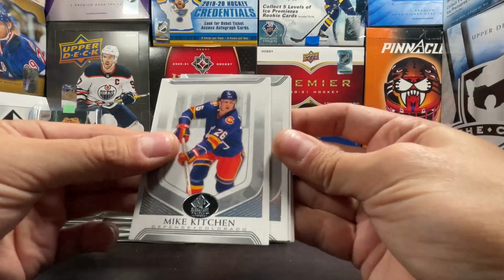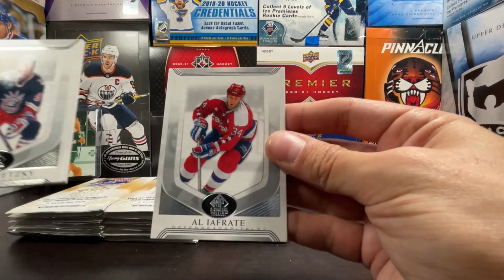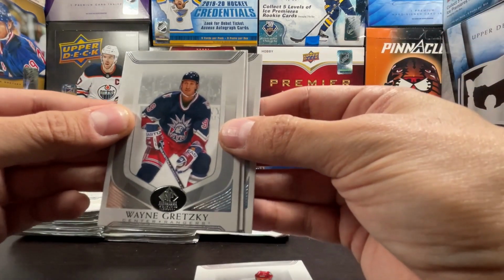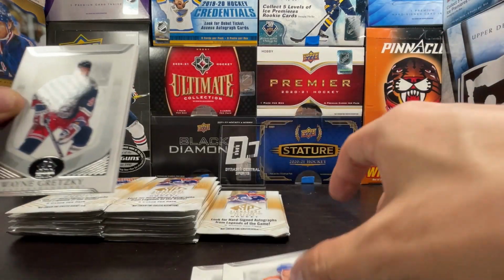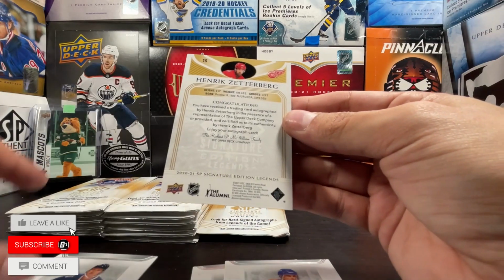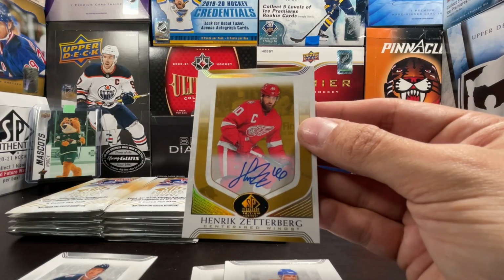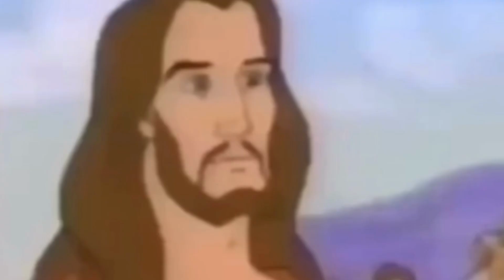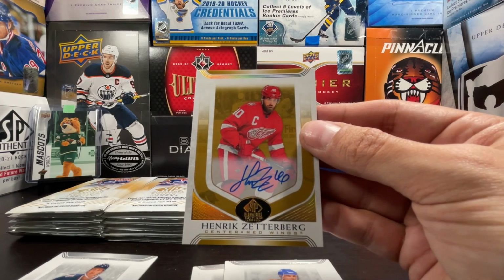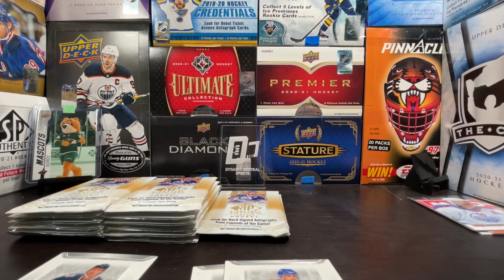Mike Kitchen. Wayne Gretzky with the Rangers. Yes, that's a nice base card. We got Al Iafrate, Scarlet King, Craig Mooney, and what's this? Signature Editions, Henrik Zetterberg. That's a gorgeous autograph. That one I will definitely take. Henrik Zetterberg autograph on card. Yes, one to keep for sure.